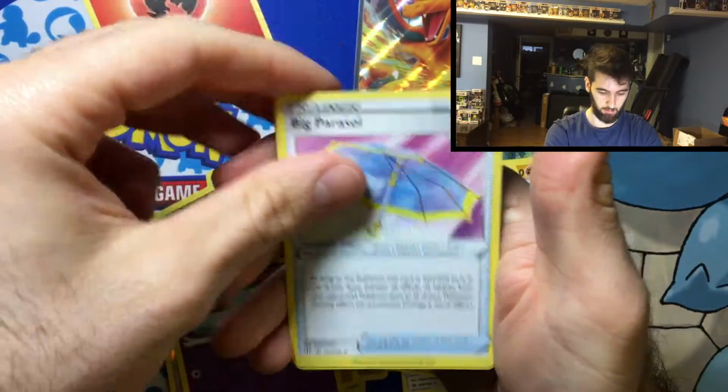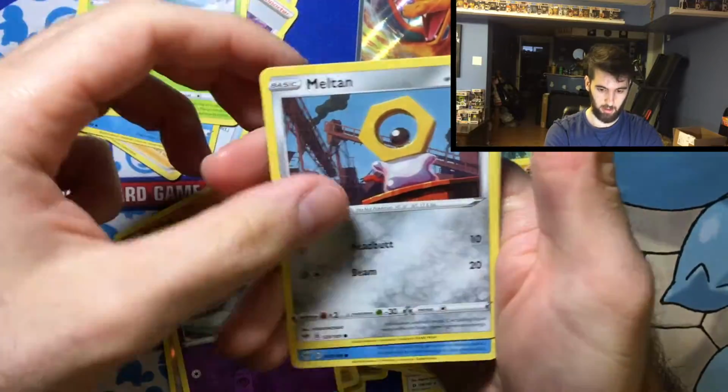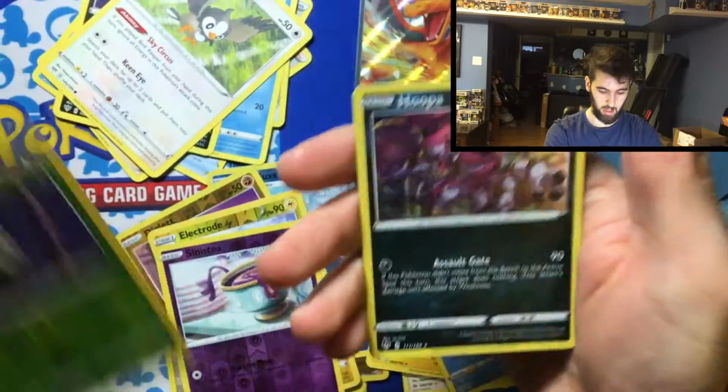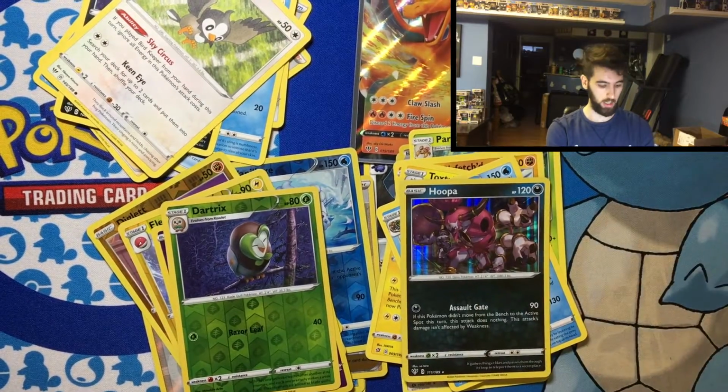Energy. Big Parasol. Pierce. Vanillish. Carablast. Meltan. Marini. Purloin. Starly. Reverse All Day Tricks. And it is a Hoopa Holo Rare. Not too bad. Not too bad.